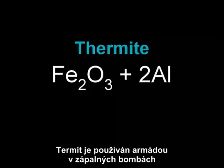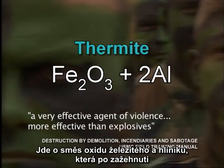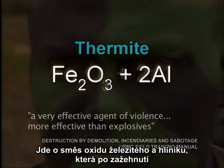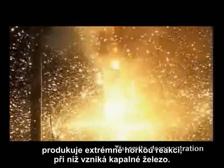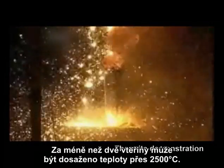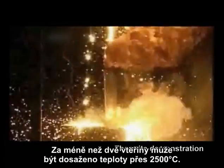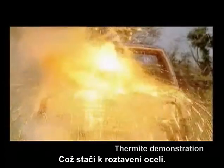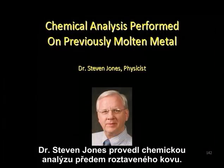Thermite. An incendiary used by the military, thermite is a compound of iron oxide and aluminum, which when ignited sustains an extreme heat reaction, creating molten iron. In just 2 seconds, thermite can reach temperatures over 4,500 degrees Fahrenheit, quite enough to liquefy steel. Dr. Stephen Jones performed chemical analysis on the previously molten metal.